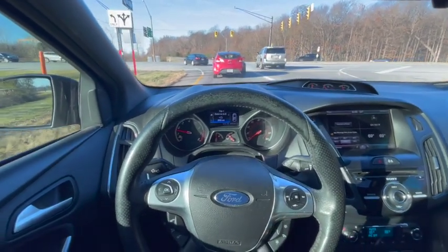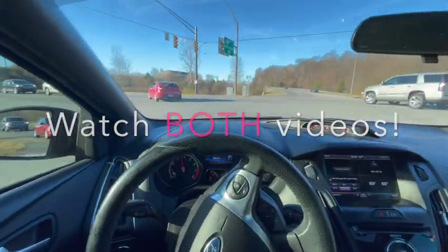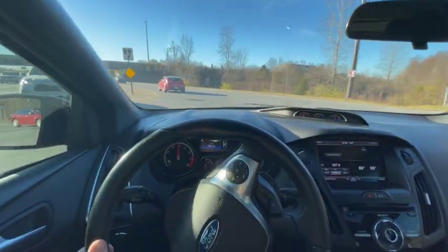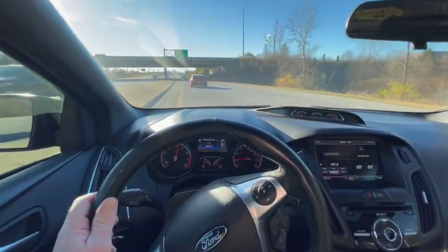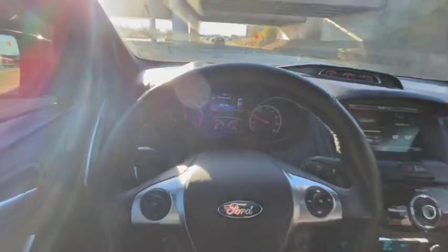Take a look at the walk around video as well. Very detailed inside outside engine presentation underneath. I even got some good footage underneath the car to show how clean it is. So definitely take a look at that as well.